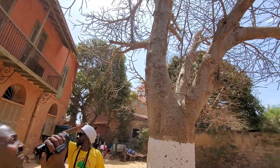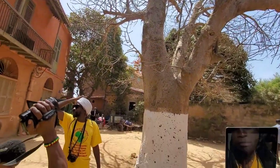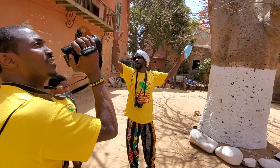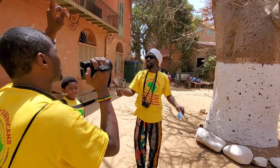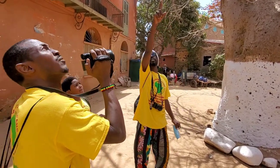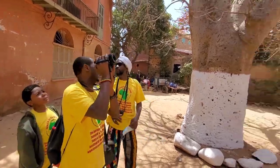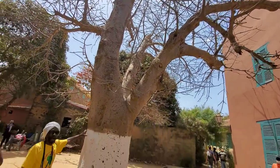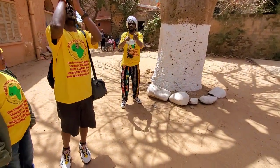Yeah, they do. Is this tree still alive though? Yep, it's still alive. During the rainy season, it will get leaves. I'm looking for the fruits on there. Where are the fruits at? The fruit right there. Oh, all right. So you call it the monkey bread. You can stop diarrhea with it. Monkey bread? Yeah. The bark, we can just grab it and make some ropes.